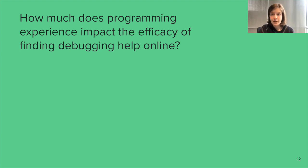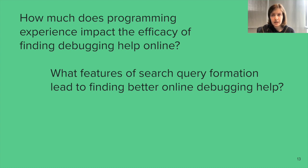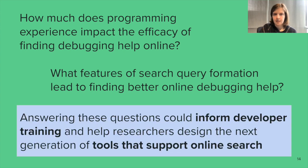Additionally, we are interested in what features of search query formation correlate with expertise and may lead to finding better online debugging help. Answering these questions could both inform developer training, the sort of training that we might use to help teach novices or programmers how to search for helpful information online, but it could also help researchers design the next generation of tools that support online help search.